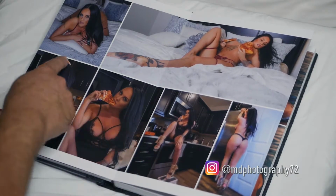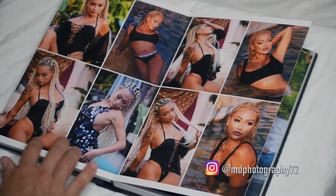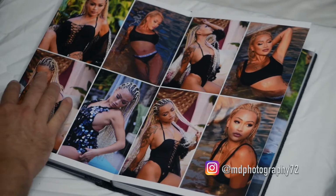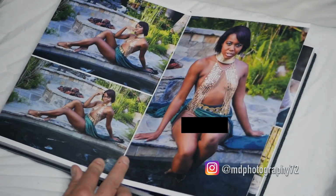It showcases the different looks that we did. Here again, showing a collage of this one. We have so many looks. It's just a good way to showcase everything that we did on one spread.